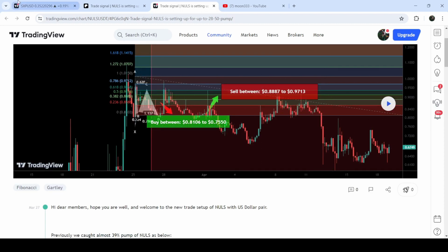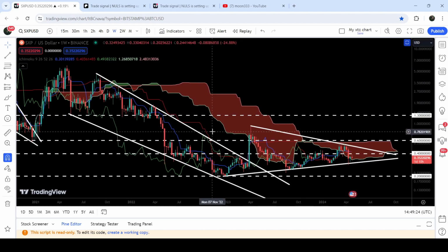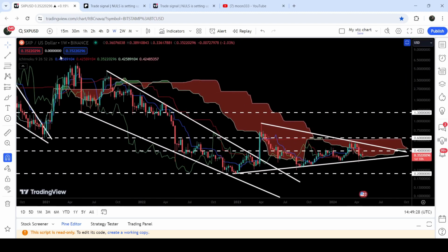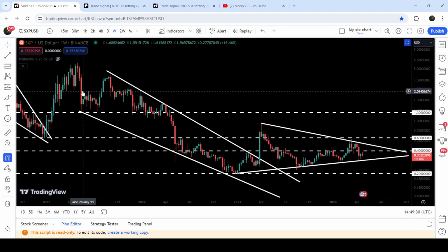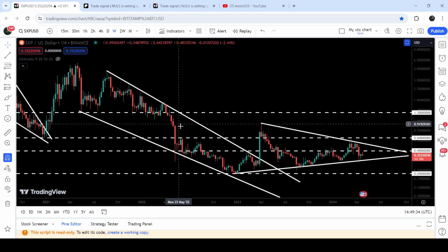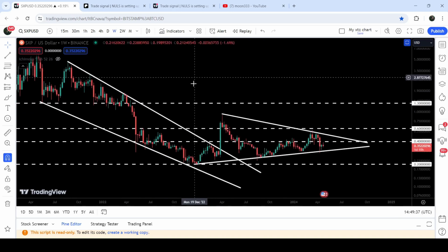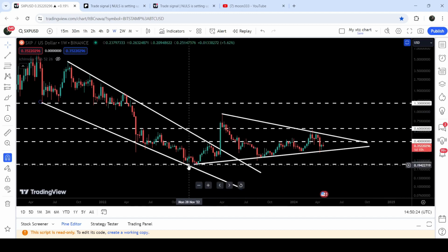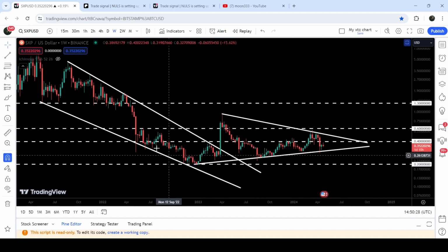Now let me take you to the live chart of SXP, and this is the weekly time frame chart. Previously it was moving inside this very huge falling wedge pattern since the month of May 2021, and after getting squeezed, it dropped down here at the support. By the way, in those days I shared several videos with you, and I've been telling you that it will be very difficult for SXP to break down this support of 20 cents, and now it can break out of the resistance of the wedge.